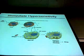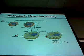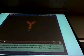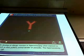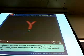B cell, IgE. Just for our class, know that your immediate allergies, your immediate hypersensitivity, is going to be IgE antibodies and histamine release. B cell, IgE antibodies, histamine release. Some people develop an allergic reaction or hypersensitivity when exposed to substances such as dust, pollens, animal dander, or penicillin. This hypersensitivity is mediated by IgE.